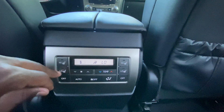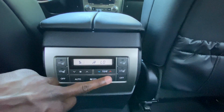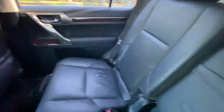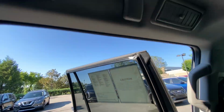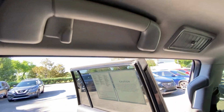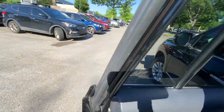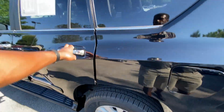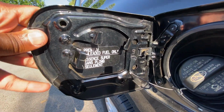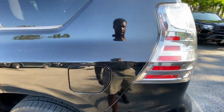So we can toggle the auto mode, turn that off by adjusting fan speed, cut the whole system off, and decide where the airflow is coming from, then adjust that temperature. And the center seat does fold down. Cup holders are there. And our grab handle. We could probably hang a couple plastic hangers on this hook, several metal hangers on there. And our gas cap is here. Premium is required according to this.